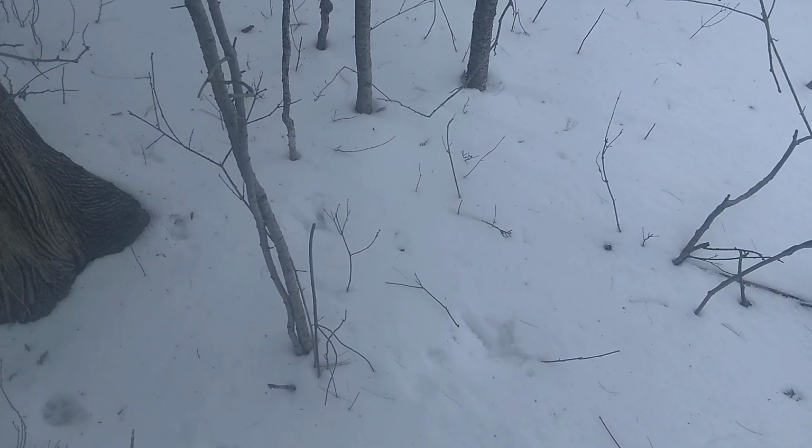Look at these tracks. Look at that. Is that a bird or something? And it just went that way. Look. Those marks are as big as my hand. Look.